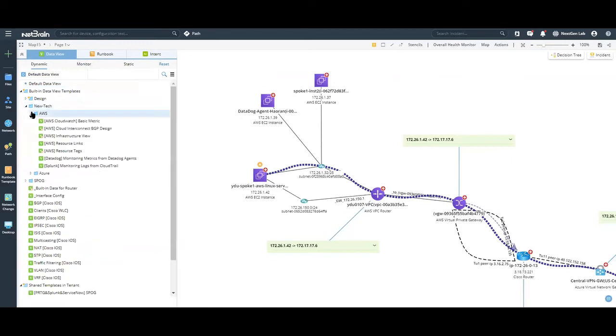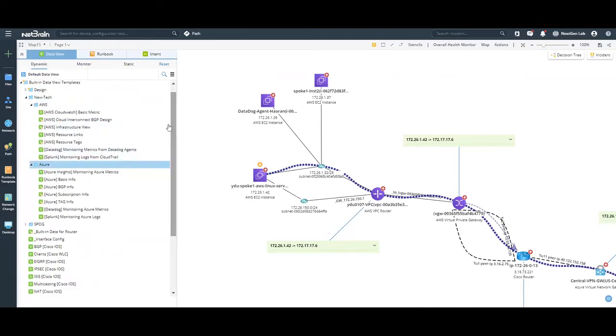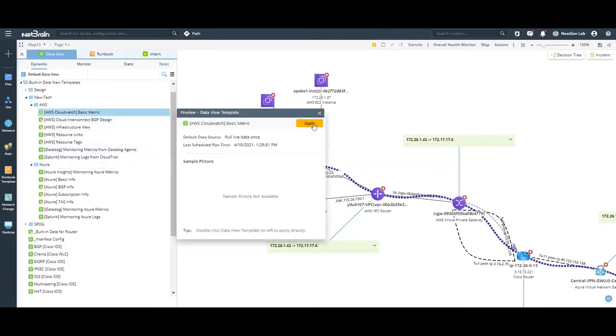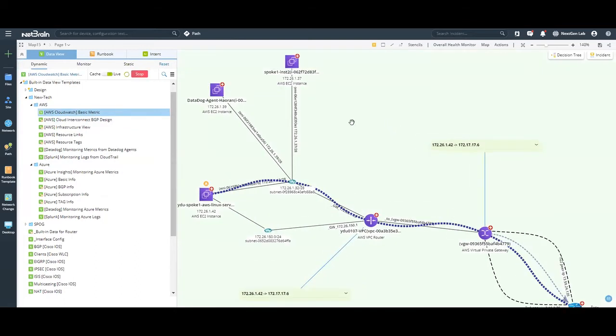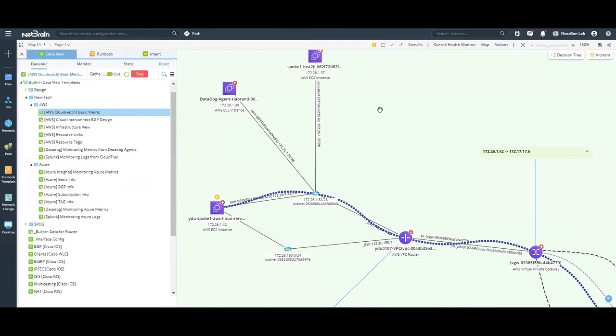Let me show you how this works from a data view perspective. What we've done is we've created data views to pull data from the various components, either directly from an API or from third-party sources. Song mentioned CloudWatch. CloudWatch is a very common thing used in Amazon to give you some sense for the performance of these resources. So we're going to bring some CloudWatch data to the map and see what this looks like.